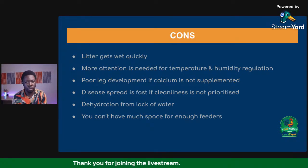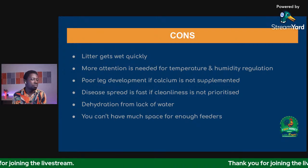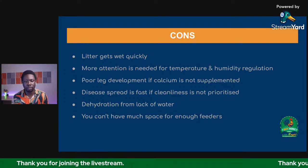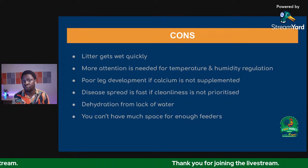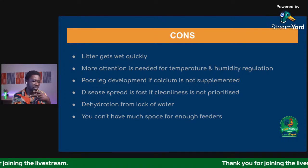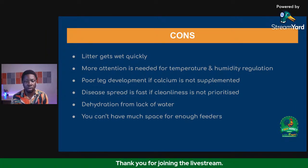So you may also want to consider that, because if you just use a small drinker, you may find out that the water is finished quickly, and if you're not around to replace it, your chicks are thirsty and they're not converting feed at that time. So you have ruined the purpose of even stocking that density in the first place. So that's another one. And lastly, on this list, I know there might still be some others. So if you think of any, you can just put it in the comment section.